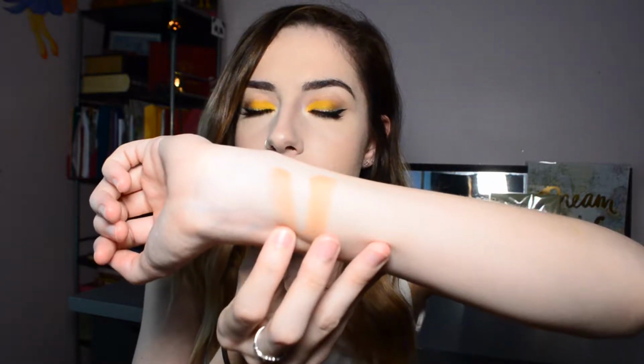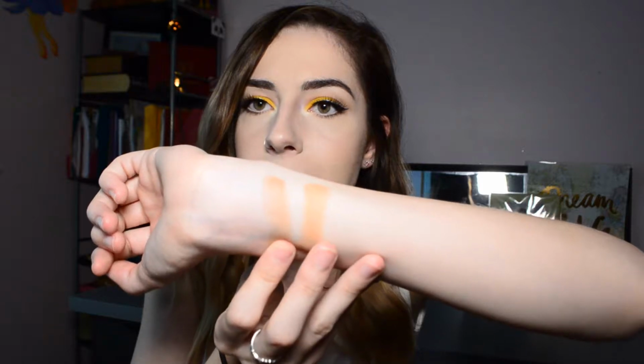The Hoola Bronzer is a little bit more on the cool side, but with my fair skin, I have to use a light bronzer anyway, or at least I have to use a light application. And so when I do that, you really can't tell the difference at all. That's what they look like side by side. I mean, you can even see here that it's a little bit more shimmery.